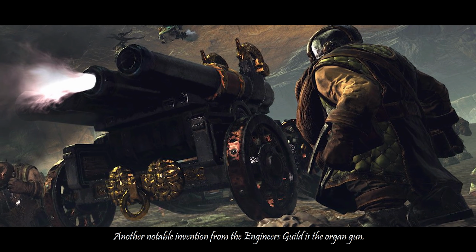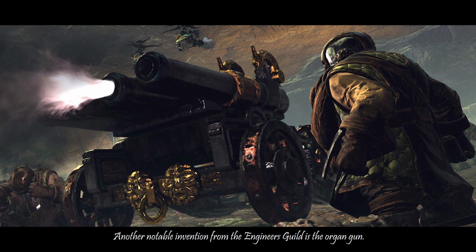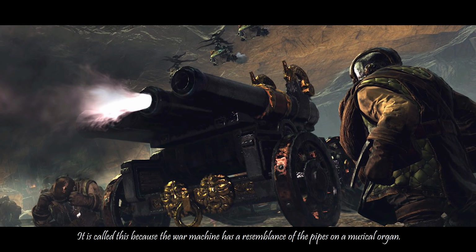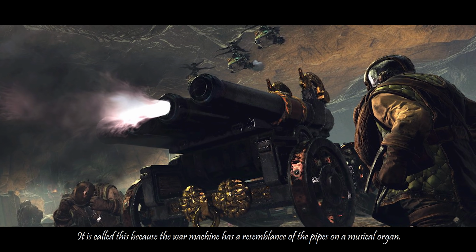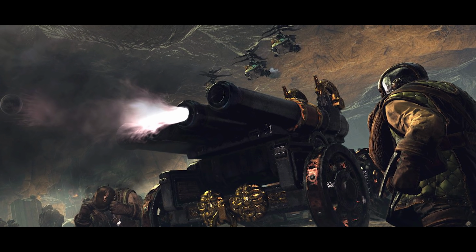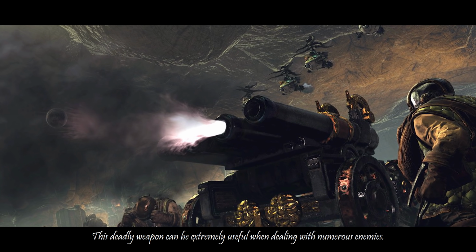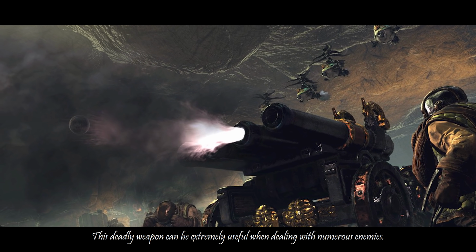Another notable invention from the Engineers Guild is the organ gun. It is called this because the war machine has a resemblance of the pipes on a musical organ. This deadly weapon can be extremely useful when dealing with numerous enemies.